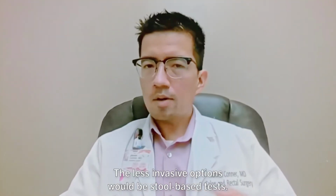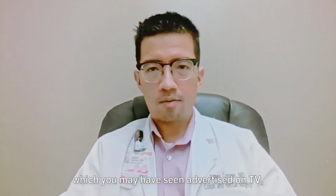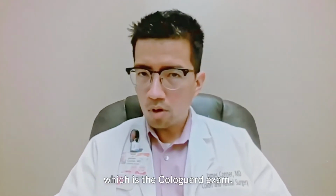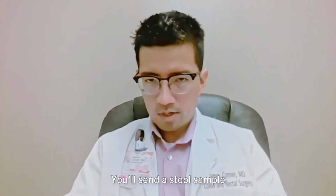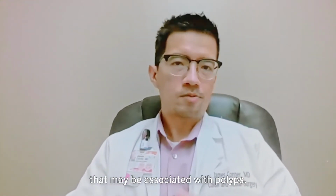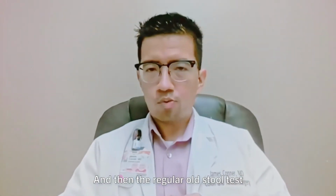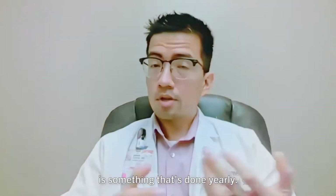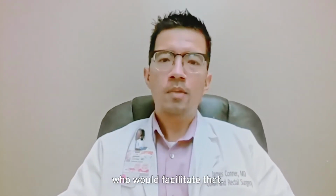The less invasive options would be stool-based tests, and the most popular one, which you may have seen advertised on TV, is the Cologuard exam. And that's actually looking specifically in the stool. You'll send a stool sample, and they're looking for DNA changes that may be associated with polyps. That test's done every 3 years. And then the regular old stool test where you're looking for blood is something that's done yearly. And usually your family doctor would be someone who would facilitate that.